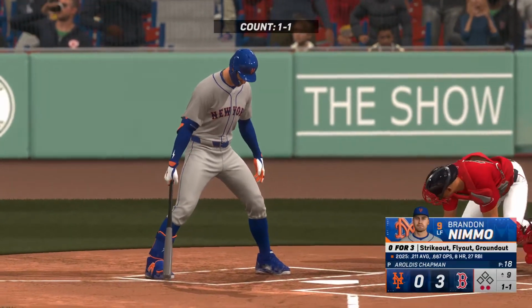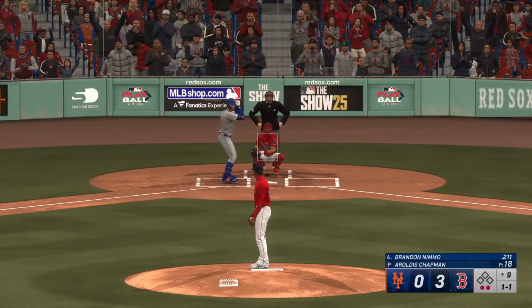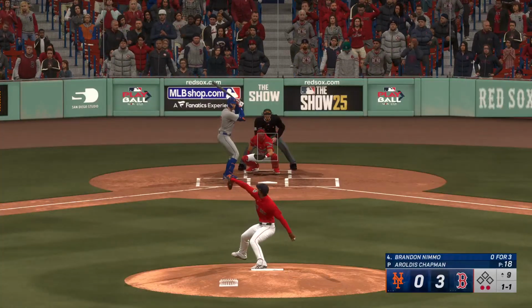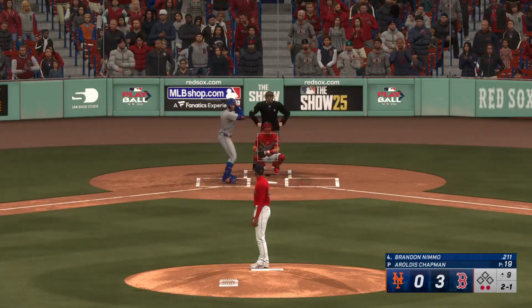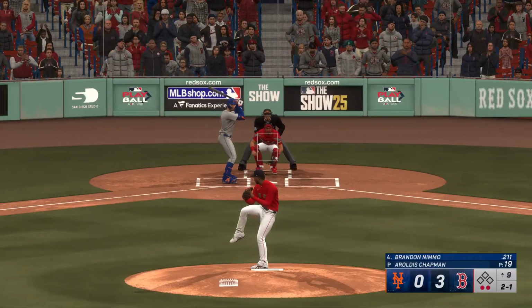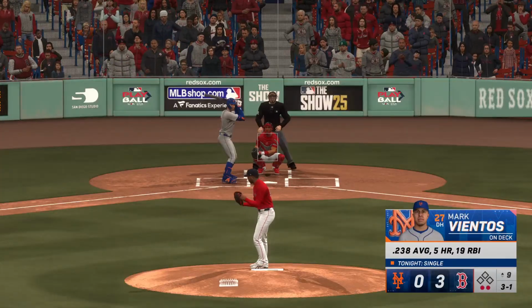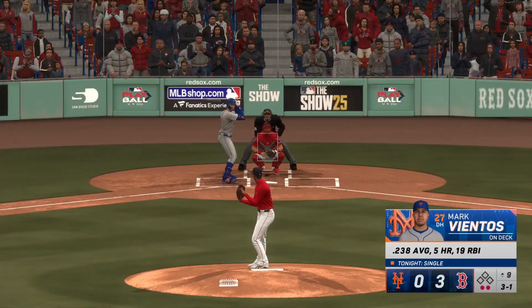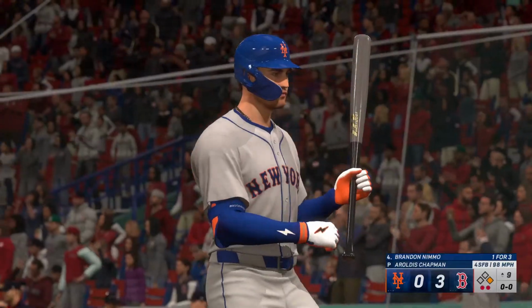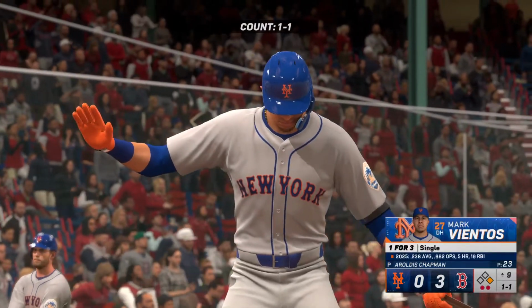Now Brandon Nimmo up for the Mets. And now 2-1. And that one is inside. 2 down, nobody on, here at the top of the 9th. 3-1, and he couldn't come up with it. They're not ready to go home quite yet. So up next, now batting, Mark Vientos.